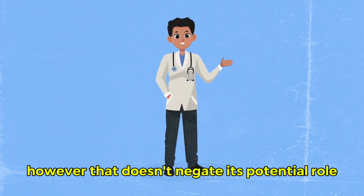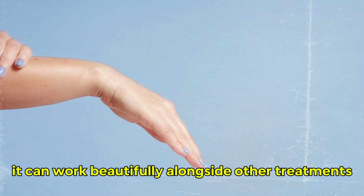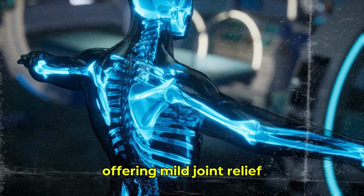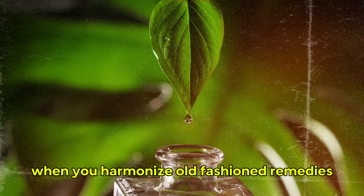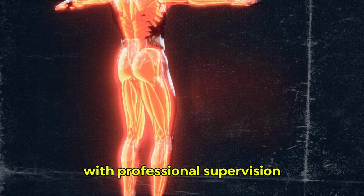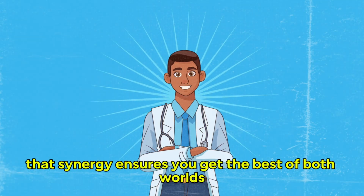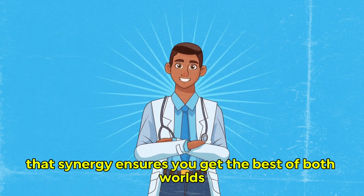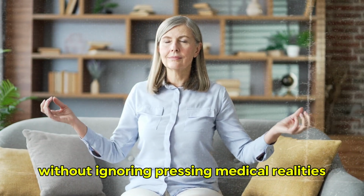However, that doesn't negate its potential role. It can work beautifully alongside other treatments, offering mild joint relief and a sense of emotional ease when used in moderation. The real magic arises when you harmonize old-fashioned remedies with professional supervision and personal insight into your own body. That synergy ensures you get the best of both worlds, some gentle relief without ignoring pressing medical realities.